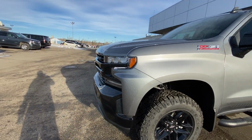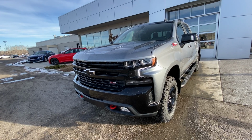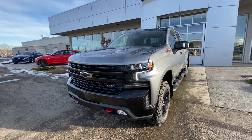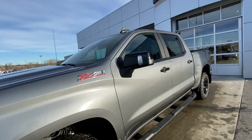Coming to the front, all Trail Boss LTs have the black front bumper, red tow hooks, fog lamps as well. This vehicle has parking sensors on the front, blacked out bow ties, LED daytime running lamps, and 6.2 on the hood. Z71 on the front fender.